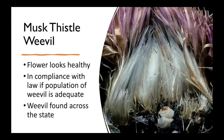As I mentioned, the musk thistle weevil is a biological control. The flowers look healthy when the weevil is infesting the flower head. You can see the weevil down here. It is eating the seeds in the seed head of the flower. If there's enough weevil in the population, it is considered a form of control. So even though it may look like a healthy stand of thistle, there may be weevil present, and it is in compliance with the noxious weed law. The weevil, I think, was originally found in the eastern part of the state, but Dre indicates that the weevil is now across the entire state, and can be found controlling thistle in all of the places that musk thistle is found.